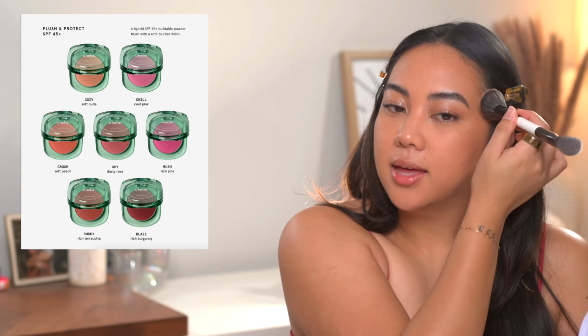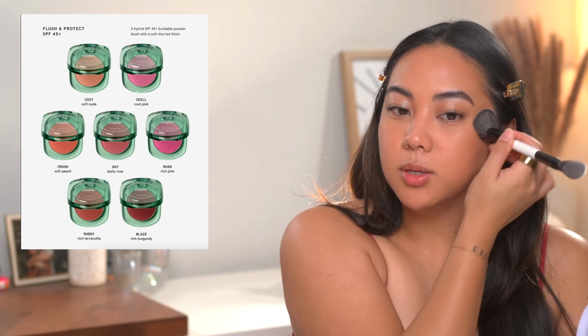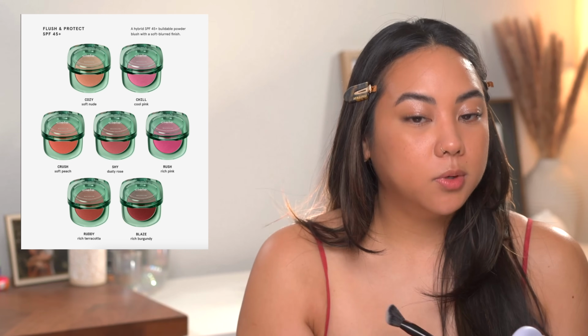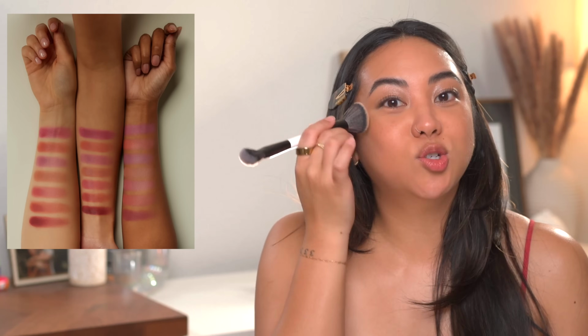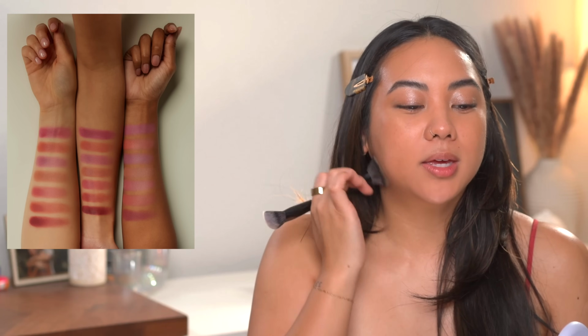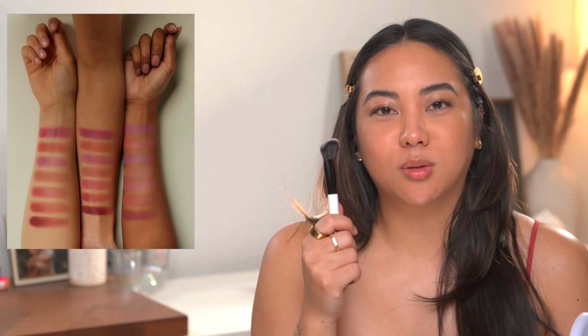This says that they are a silky blurring finish and they're supposed to be buildable, with light to medium buildable coverage. But what's most exciting for me is, one, they have an SPF of 45, and two, they are acne safe. That is the biggest draw for me. Now I know that people are split on SPF. They're like, oh, so you're going to have a white spot on your cheek where you put the blush.